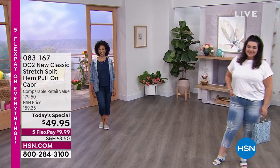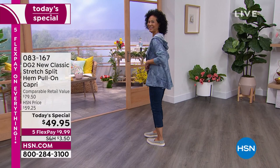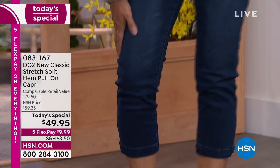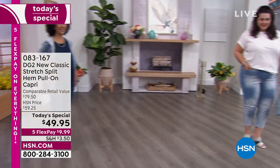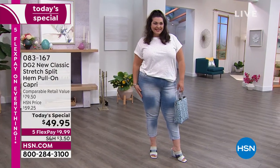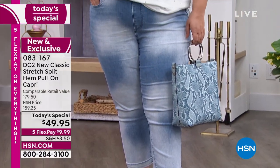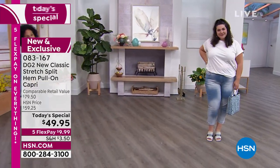Ladies, 46,000 out the door. The DG2 new classic stretch split hem pull-on capri for $49.95. This has a comparable retail value, and this is the lowest compare that we're showing you, $79.50. Let's just call it an $80 jean that you're getting today for $49.95. And that is the new must-have number one color. You've got to get that.